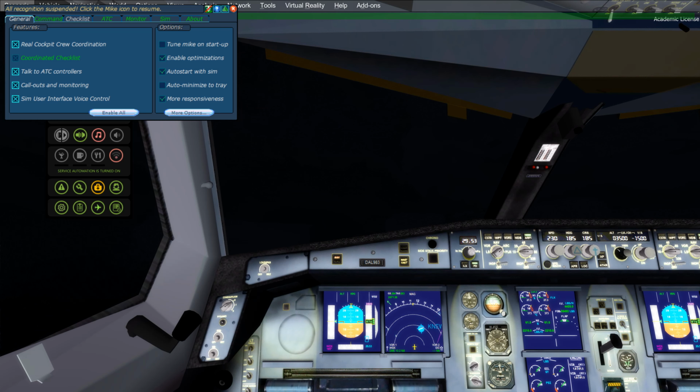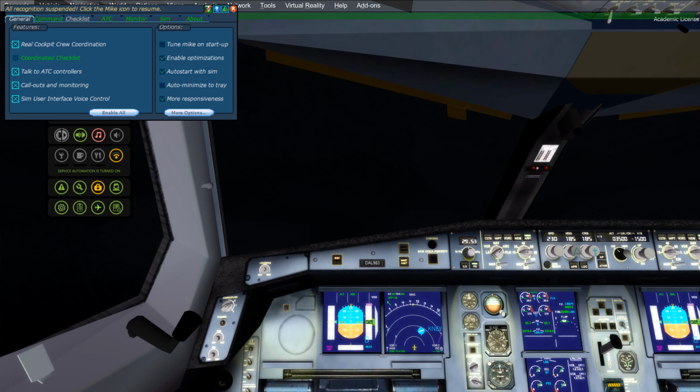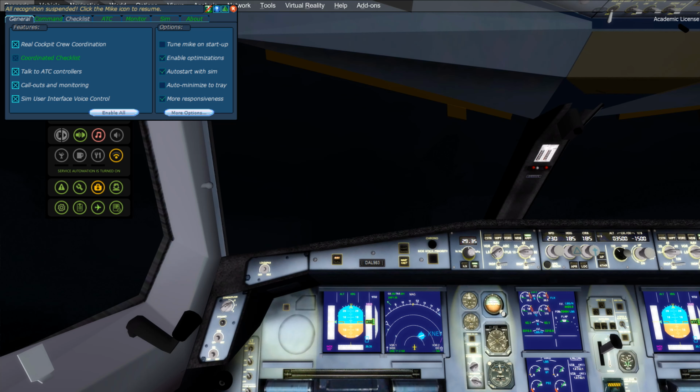Especially in bumpy conditions. Altimeter setting. Man, the altimeter is changing all over the place. 29.35 inches. Ooh, that's a low altimeter. And yeah, the bigger planes, you don't feel the bumps quite as much.